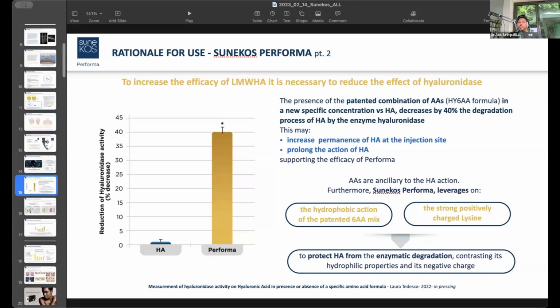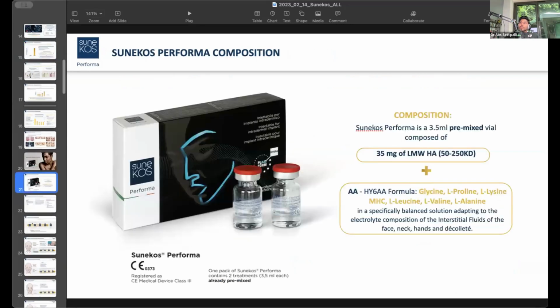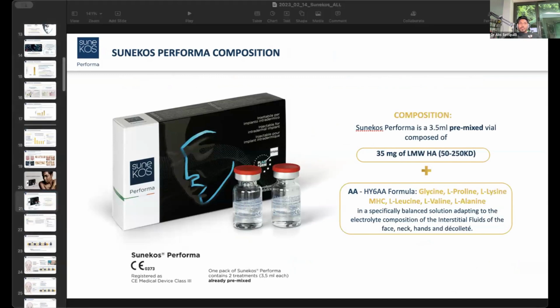Because some of you don't use it, I'm going to just touch briefly on the ingredients. It's pretty simple. It won't take long. So this is Synacos Performer. There is Synacos 1200 as well, which is another product.